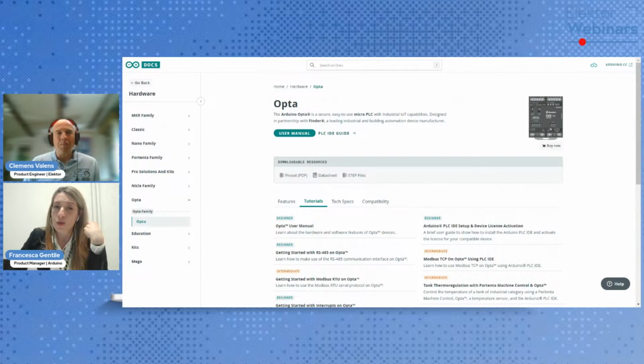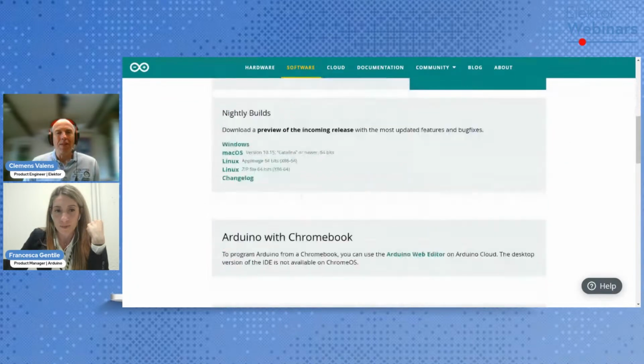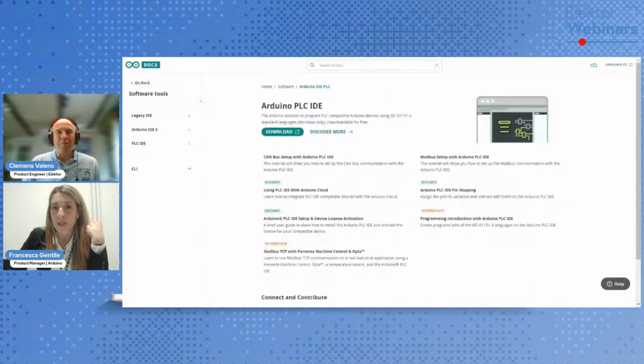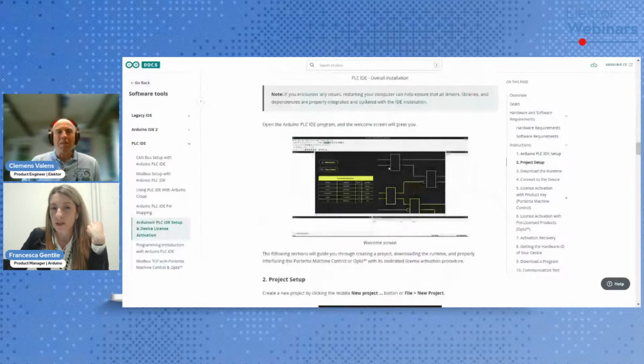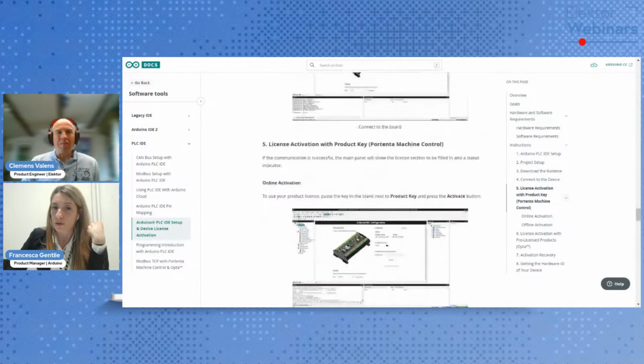I said before, we also have a PLC IDE, which is our software that can be downloaded into our download page, which is this one. On this part, clicking on this link, it is possible to download the software. And here we can find all the documentation. So, for example, we can start by the setup and device activation. And also here we can see a very detailed step-by-step procedure to activate our product and to move forward with the first steps on the configuration.